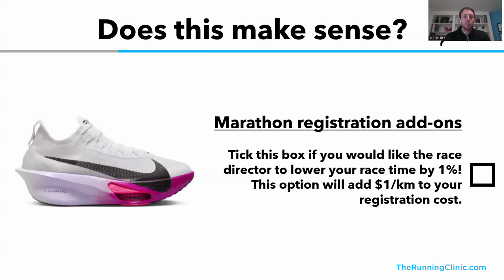Like as if you were signing up for a marathon, and you know these options, you tick boxes for, you want a t-shirt, you want a medal, you want this and that. Imagine you had a box that said, tick this box if you'd like the race director to lower your race time by 1%. This option will add $1 per kilometer to your registration costs. How likely are you to tick that box? Because technically, if you buy that shoe for, say, $350, according to the company, it is good for 350 kilometers or so, which corresponds to $1 per kilometer. So how much are you willing to pay that extra amount in order to shave off some time from your registration costs? It's just a philosophical question that I find interesting.